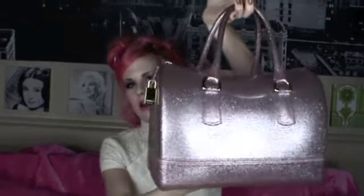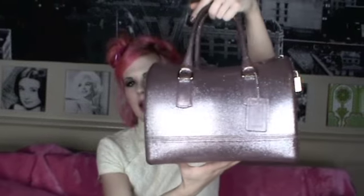But this is the pink glitter one, and I think online or in Melbourne in the duty free they're around the $400 mark. Now I bought mine off eBay from an Italian seller, and I paid about $280 or $250, something around that. So it wasn't cheap, but I was happy with the price I got for it. So you get the bag, and you also get a dust bag that comes with it.